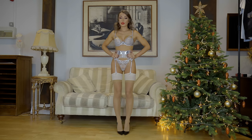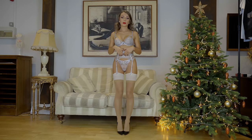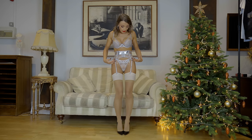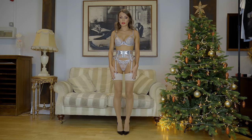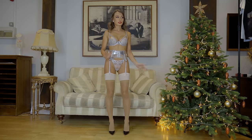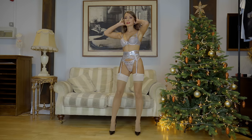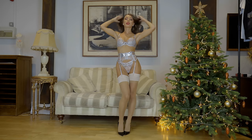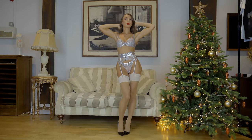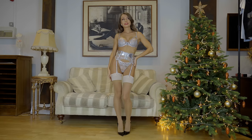The belt is very interesting with opening and stuff, but I will show that when I take it off, so you can see also the panties. A lot of beautiful details. And I decided to use these stockings with it, because I don't think they had special stockings to wear with it, which is a shame, because I love matching stockings, but well, I don't think there's anything to complain about here.